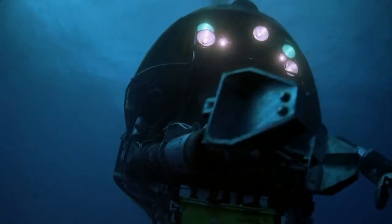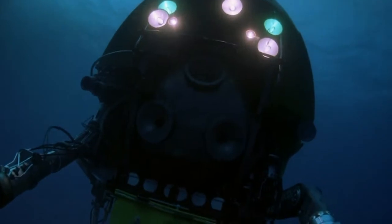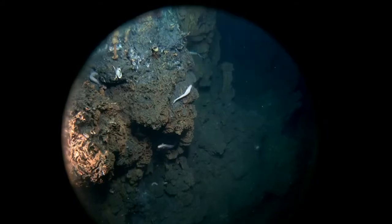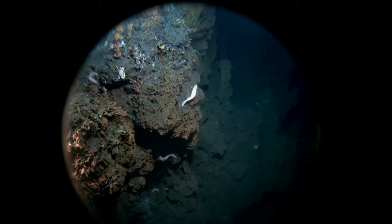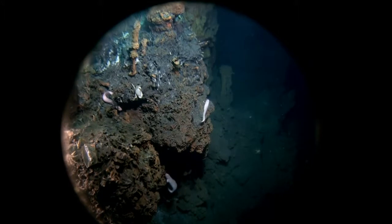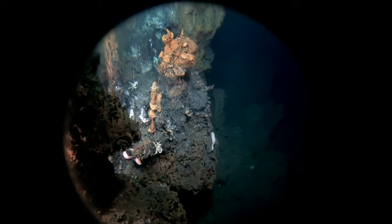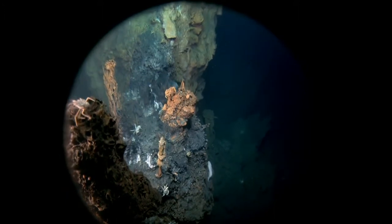We are on a journey 2 miles down to the very bottom of the ocean. We will enter a world that has never seen sunlight. And yet, the ocean floor is alive with exotic creatures. They thrive on nutrients in the water, which is heated by the Earth's great furnace beneath.